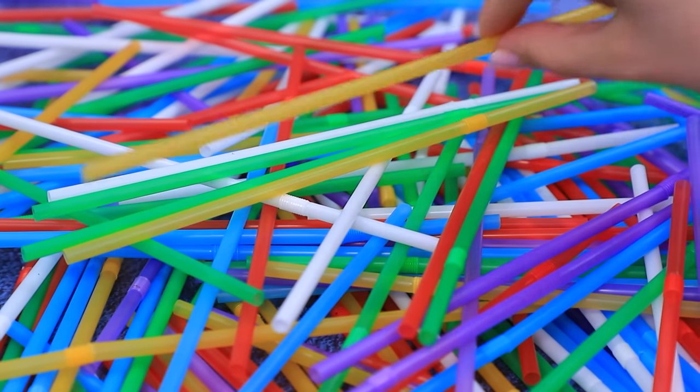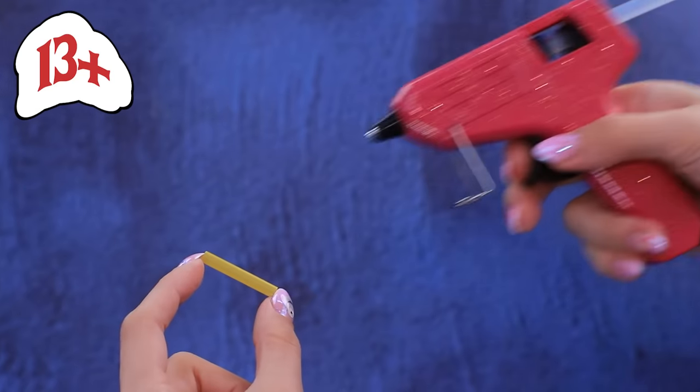Let's take cardboard. A mountain of tubes. Cut it. Apply hot glue.